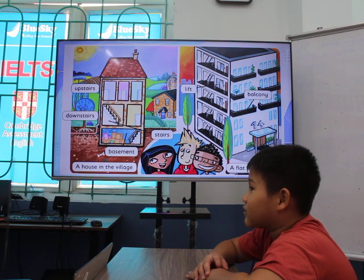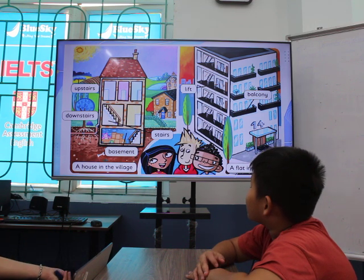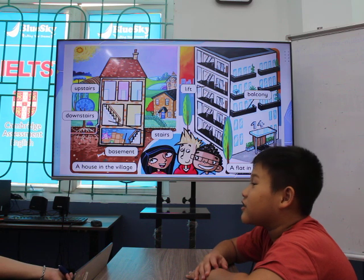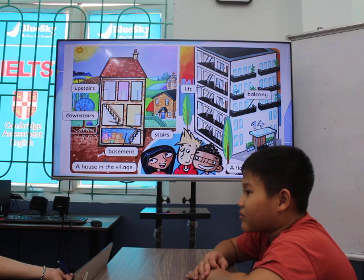Now, Khoa, can you tell me which one do you like? A house in the village or a flat in the town? I live in the house. Do you like a house in the village? My house has the television, sofa, chair, computer. Good.